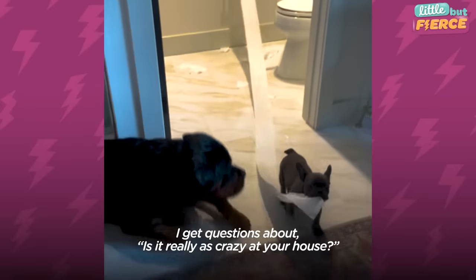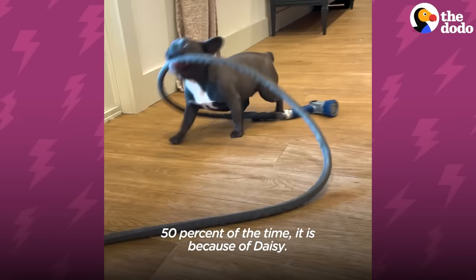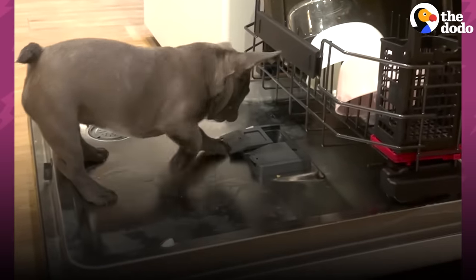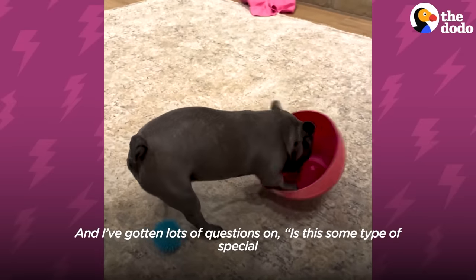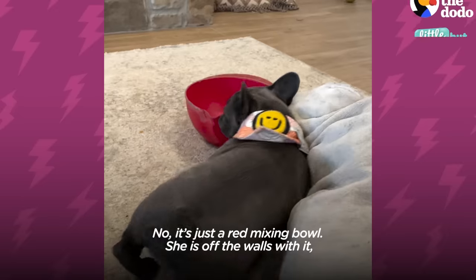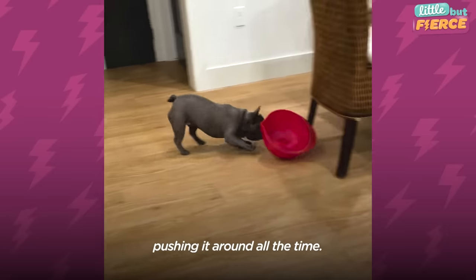I get questions about, is it really as crazy at your house? 50% of the time it is because of Daisy. She's super active. She loves her red mixing bowl, of course, and I've gotten lots of questions on, is this some type of special dog bowl? No, it's just a red mixing bowl. She is off the walls with it, pushing it around all the time.